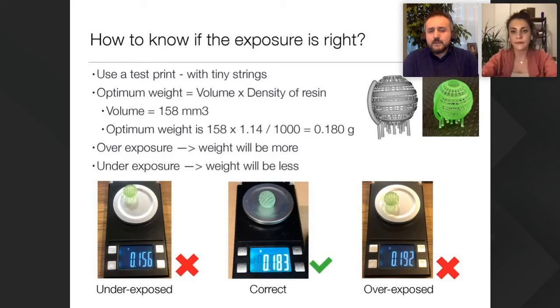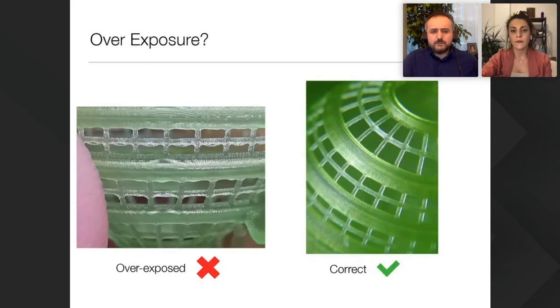You can download this file, and you can print it after maybe the webinar or in the coming days to check your parameters. I want to show you what happens between a correct exposure and an overexposure. So if you put too much light or too long exposure, what happens is that those little tiny strings get heavier, and that's the difference in the weight that you can check. So this is a very easy way to calibrate your machine or to set up the right parameters.